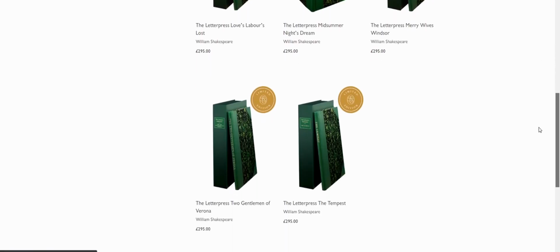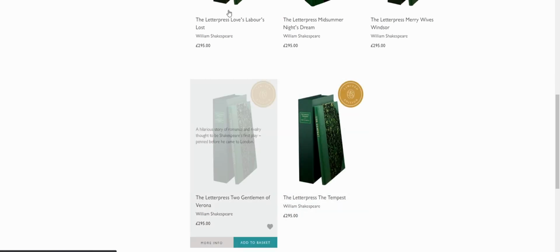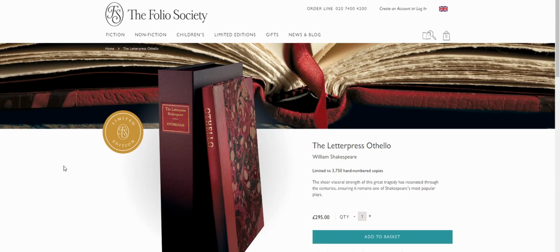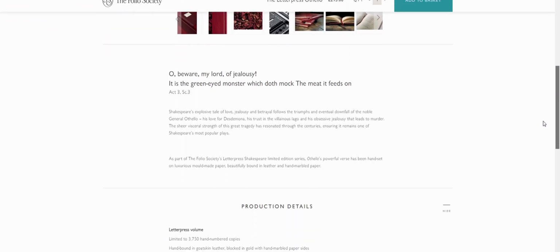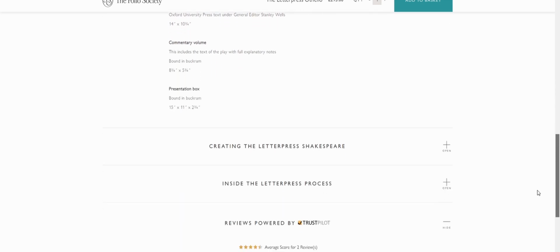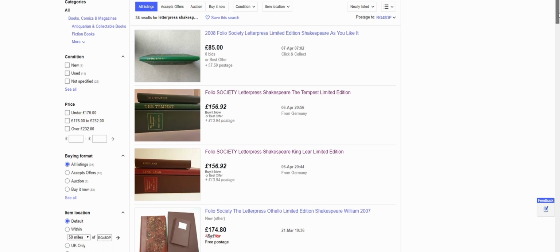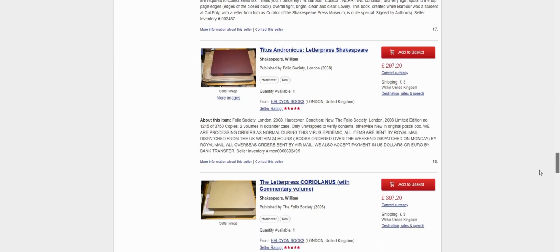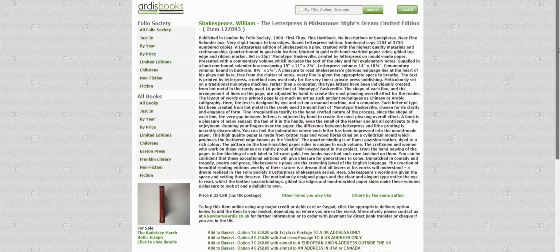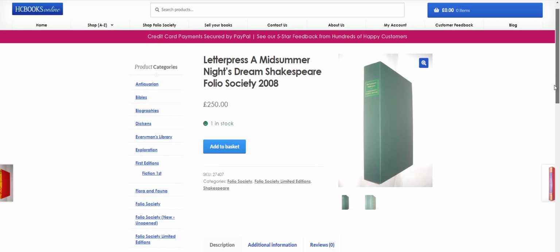Although many volumes in the series have sold out, a few remain available direct from the Folio Society, where the usual price is £295. In recent years, occasional limited edition sales have seen the price reduced to £195. Of course, there is also an active secondary market. At any point in time, there are usually at least a few copies listed for sale on eBay. Other places to look include ABE Books, Ardis, and HC Books. Secondary market prices vary a lot.